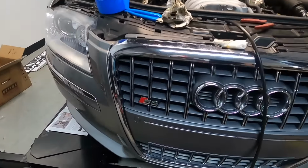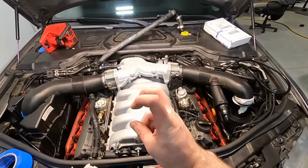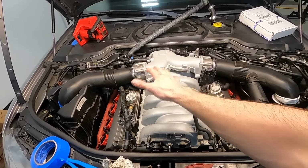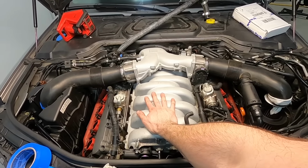And I guess I'll throw in a little teaser. I'm working on getting this thing going again. It's a 2007 Audi S8 with the V10. This is like the Lamborghini V10, which kind of is, but it's not. An interesting story about that will be explained in that video.